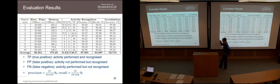Now, for all of these 10 experiments, we evaluated them. We used the typical information retrieval notions. In our case, a true positive means that an actual performed activity has been recognized. A false positive, the system recognized an activity that actually didn't happen. And a false negative, we neglected to recognize a performed activity. Now, we evaluated both the actual recognition accuracy and the case of localization.